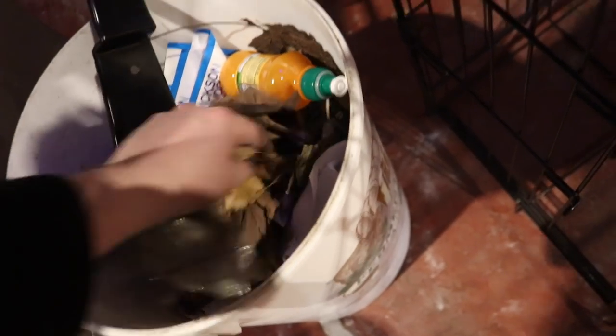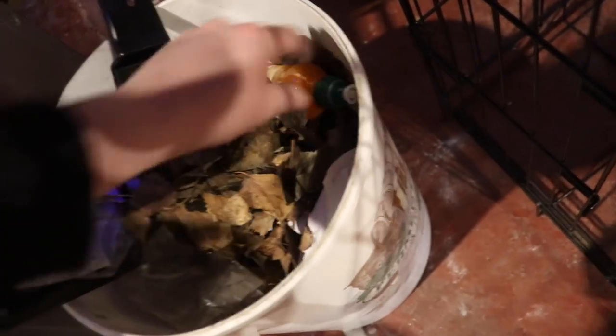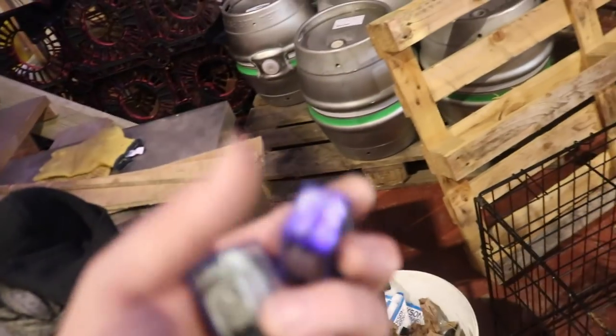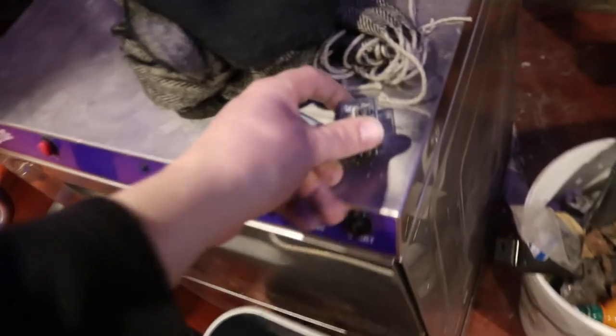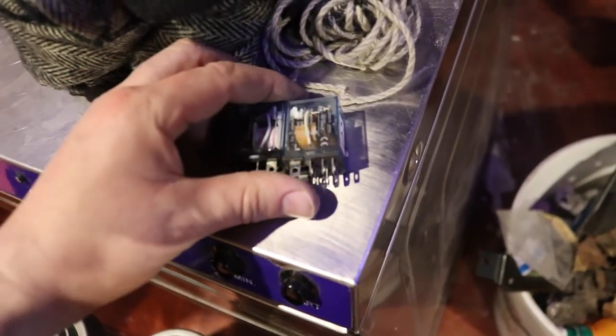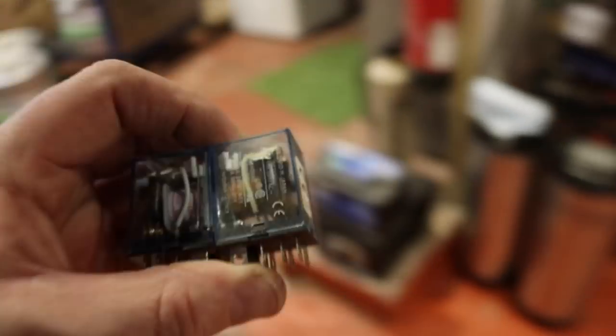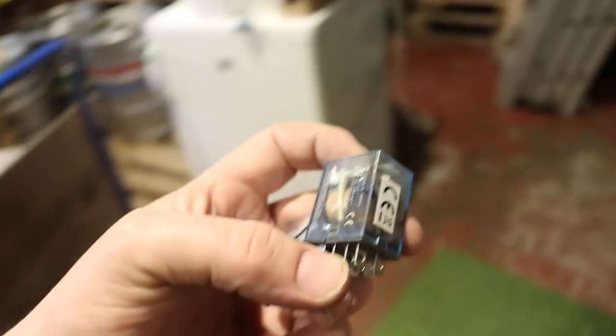Probably not now, actually. I think it's gone right down to the bottom. That's there, look. So, if I do a little bit of a side-by-side comparison, you'll see that one of them is a lot darker than the other. So, before I put this relay in, I'm going to have to remove the LED and resistor at the top so it doesn't overheat.